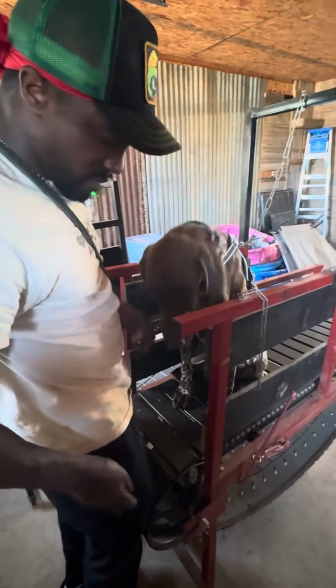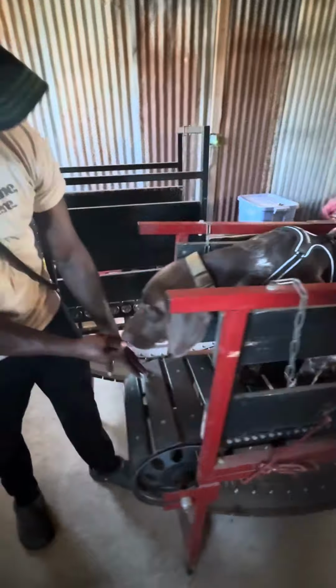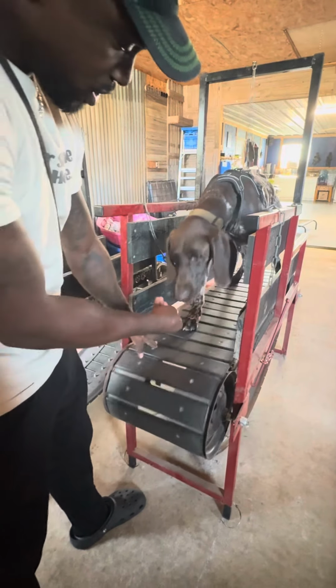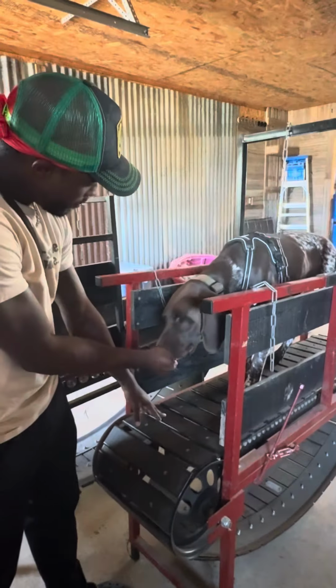So the first time the dog is on there, we like to use treats because we want him to figure it out. Come on. There he goes. There he goes. So every step he takes, I want to give him a treat. Good boy. Good. Good. There you go.